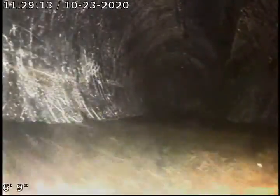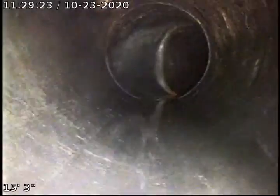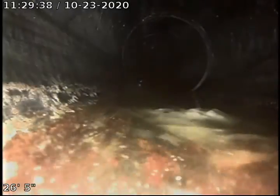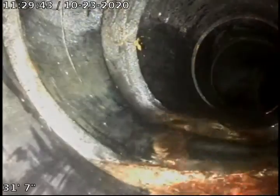Got a little belly in the waistline, holding a little bit of water right there. That's possibly just in the clean out. Now we're going through the waistline. We're going to be looking for areas with root intrusion and other problem areas. I believe we're pushing toward the back of the house. We've got some water and debris in there. We're holding some more water and debris. There is a belly up underneath the house, but may not affect anything.